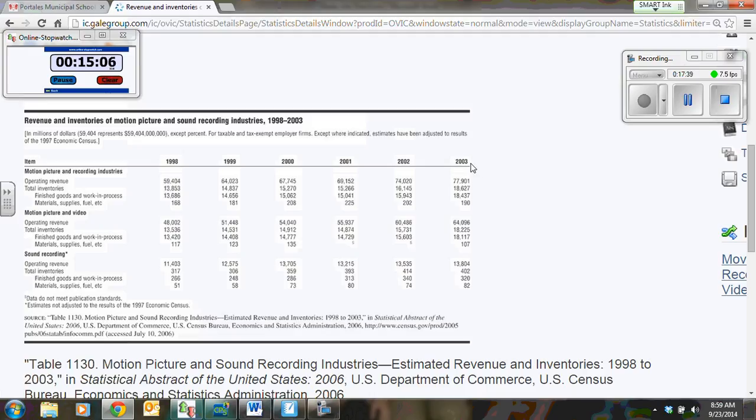It's telling us how much money, for instance, we have motion picture and recording industries, we have motion picture and video, and we have sound recording. So how much money did people make in sound recording versus motion picture and video? This is both of them combined, and motion pictures made a lot more money.